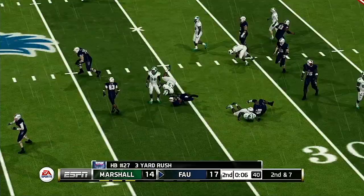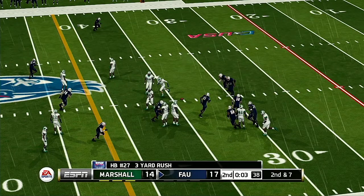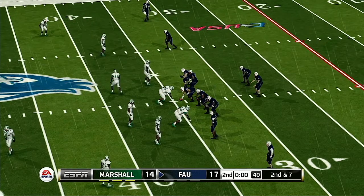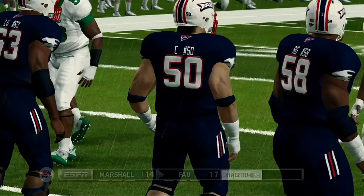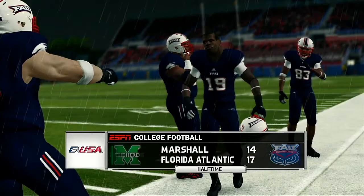Hand off inside. Brought down around the 34-yard line. Gain of 3 yards. That'll make it 77. We played a half of football. FAU in front, 17-14.